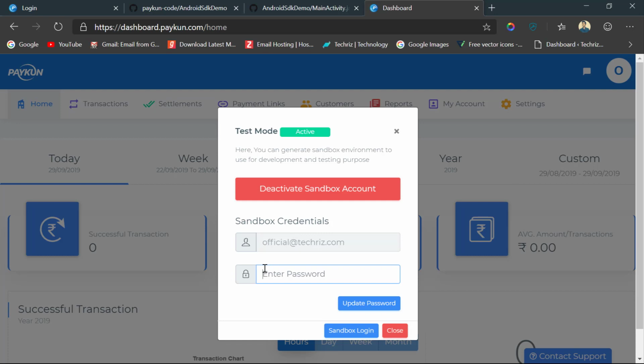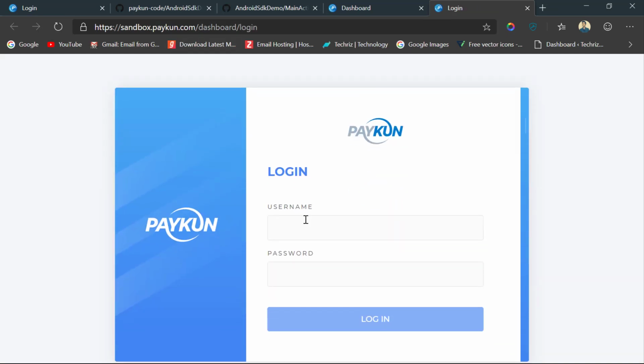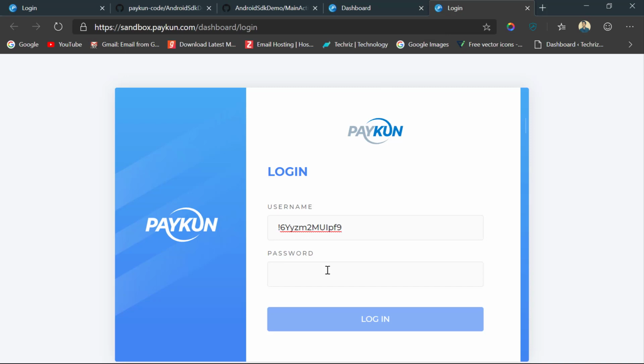Like, let me enter a password, I'll change it later. So like Paris, I'm gonna type Paris. Okay, so I'll just update the password. So these are my Sandbox credentials. Okay, so you just need to click Sandbox login, and it will take you to sandbox.paykun.com. So yeah, you can just copy paste the details that you have filled in here.